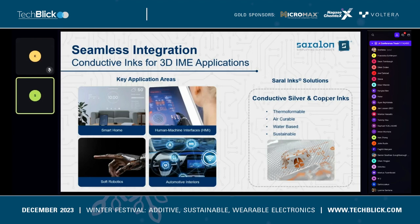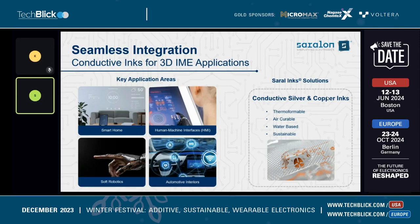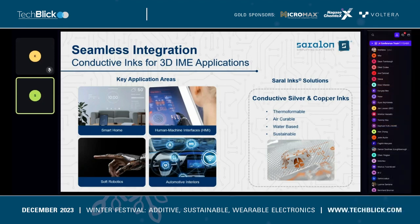One is our copper ink, and the other one is a stretchable silver ink. Currently, again, we are running some tests and doing some joint developments with some big players, identifying spots and also creating some final applications. But it seems quite promising.